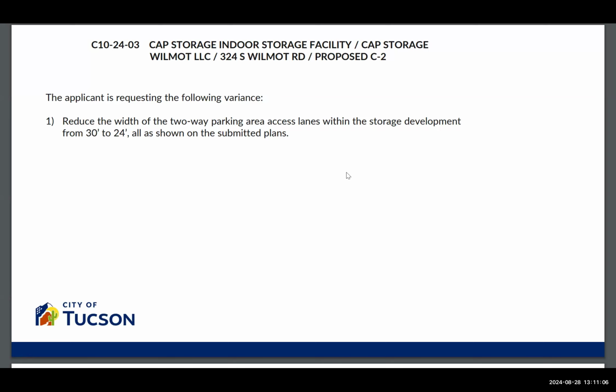I think it's logical to assume that that requirement is because bigger trucks or unloading is a common thing that would happen in a storage use type development, and that's a logical assumption. But again, the code does not provide us that kind of rationale or dialogue regarding that.